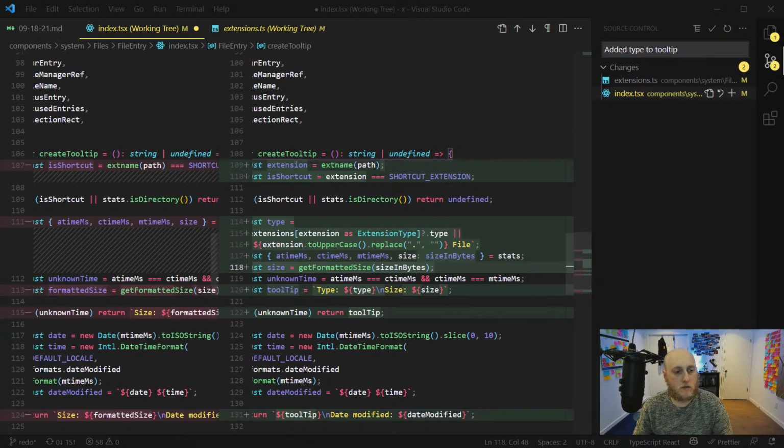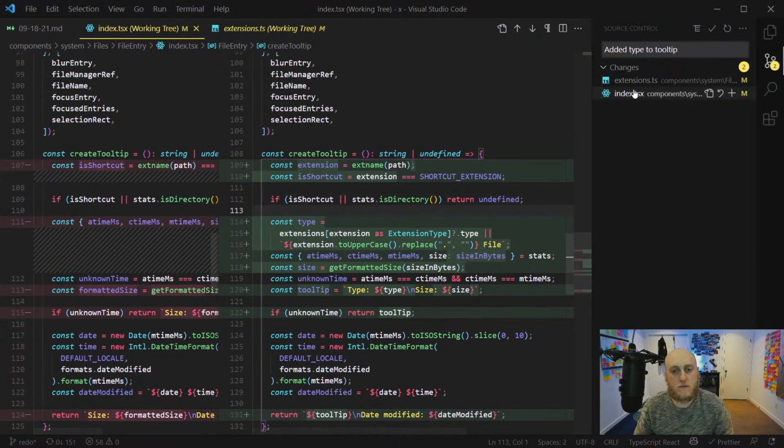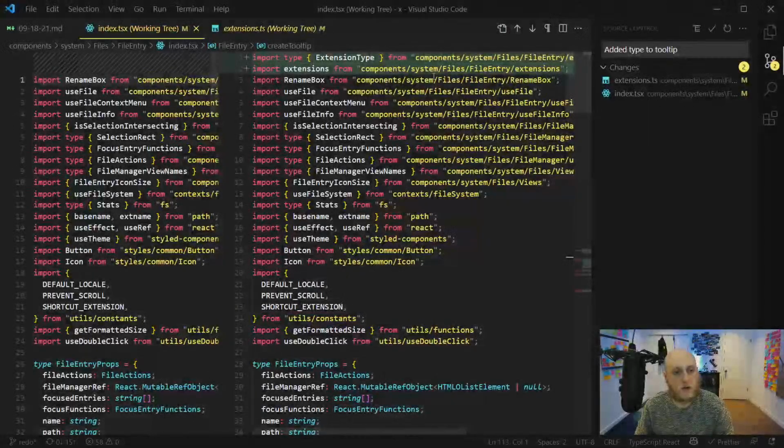Okay, I don't know why that wasn't moved, or why I somehow forgot to commit that change. I'm not sure. Okay, whatever. This is the new change. So let's look at what changed here.